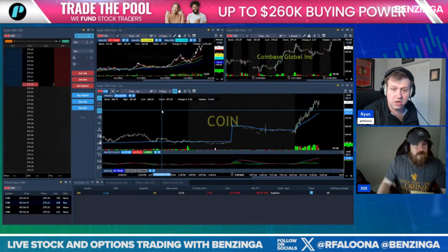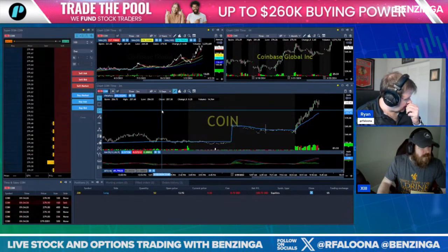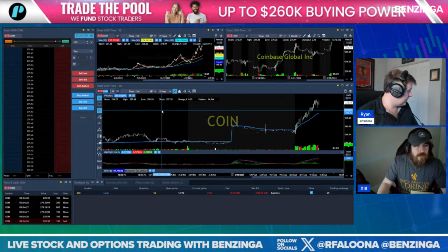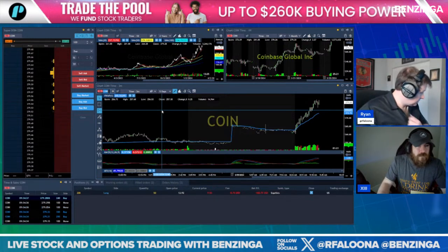So coin has done nothing but trade up here today, moving with Bitcoin as well. I know Matt, when he was on here, said Bitcoin was down a little bit. It was ripping literally while we were talking, but it has pulled back from those highs. Also, looking at the oil futures chart here, oil at 82, that is also at the highs.